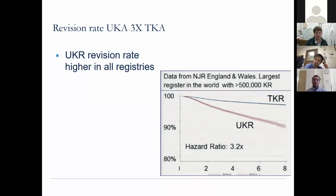Now, this is the big drawback. So if you said to a patient, you are a candidate for a uni, you're going to recover faster, it's less perioperative morbidity, it's going to feel like a more normal knee, everyone's going to want to sign up for that. But the downside of it is that the revision rate of a uni is about 3 times that of a total. In every registry, it always comes out at about 3 times the risk that a uni is going to need to be revised at some point.